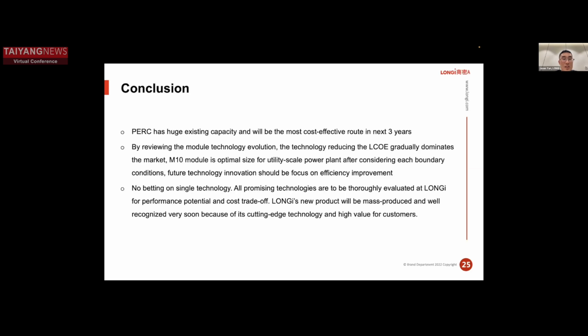So lastly, conclusion: PERC has huge existing capacity and will be the most cost-effective route in the next 3 years. By reviewing the module technology evolution, we can see the technology reducing the LCOE will gradually win the market. So the M10 module is the optimal size for the utility scale power plant after considering each factor, and the future technology we believe should be focused on efficiency improvement. No betting on a single technology. All promising technology has to be thoroughly evaluated for performance potential and cost trade-off.